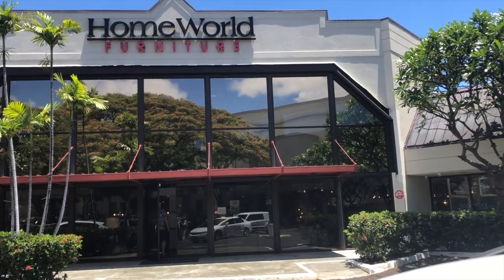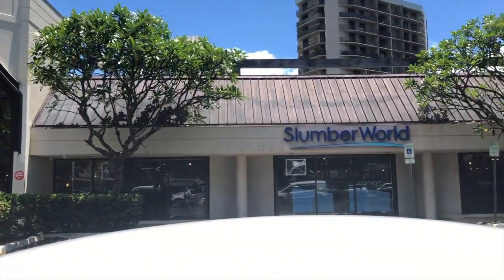So my mom and I went to look for furniture. In Hawaii, we don't have too many places to choose from. So we went to the place on Barataria where they have Home World, CSU, and things like that all set up together. We went over there to see what kind of options I had.